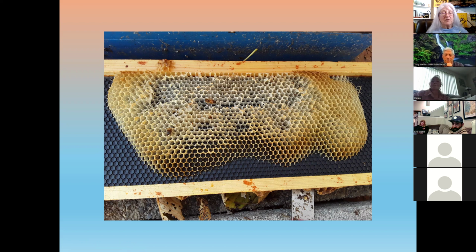Maybe you've forgotten, left a frame outside the hive, set the frame down, you go back inside, there's this cloud of bees over on one side of your apiary. Oh no, I left a frame out. Or if they came inside the hive and ripped out, that's very dangerous.